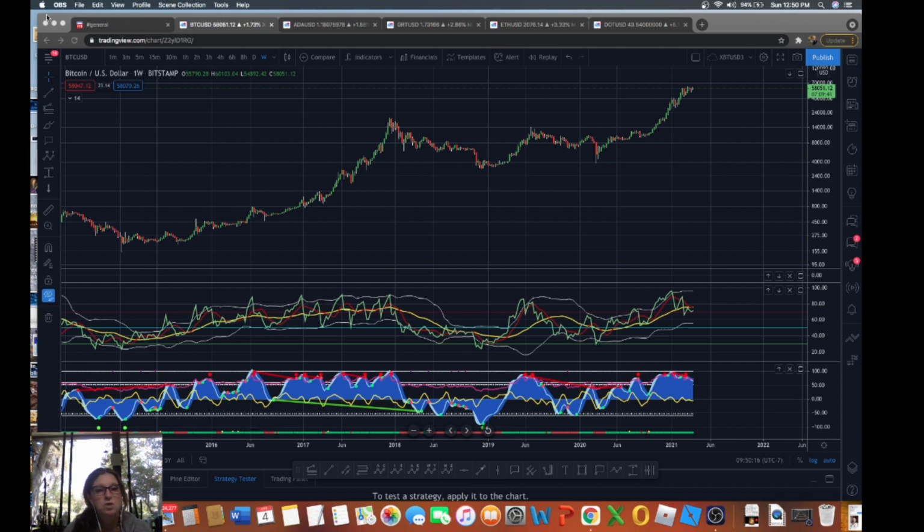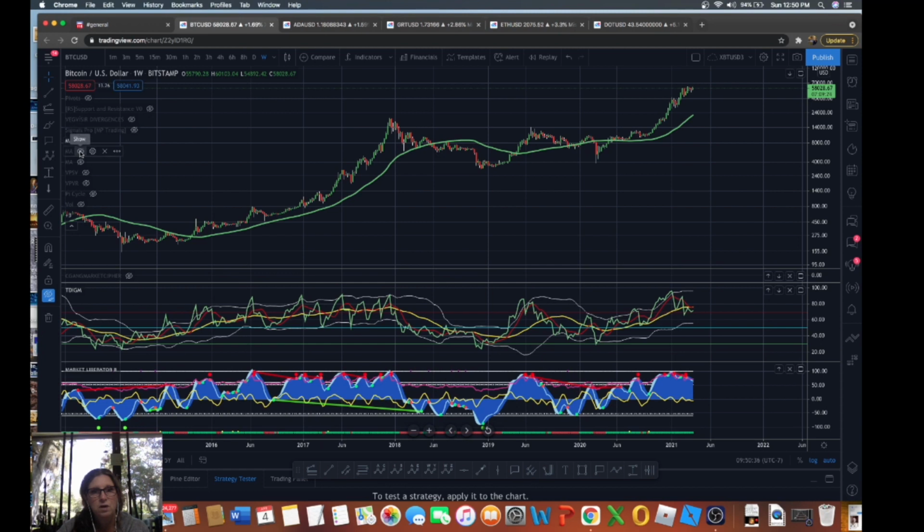So as usual, we're going to start out on the weekly time frame on Bitcoin. For those of you that have never watched one of my videos and are just tuning in, I want to go over what I'm looking for. As you can see in the prior bull run, we never broke the 21 MA, and we also never broke the 50 in the RSI. When we went up into the 90s and we came back down, we never broke the 50. When we did, that's when the bear market started.